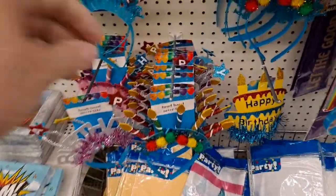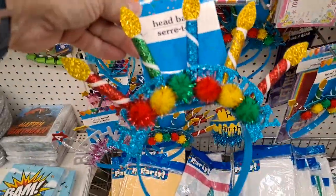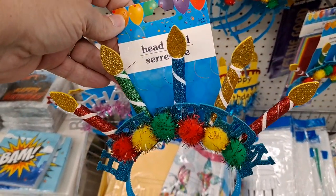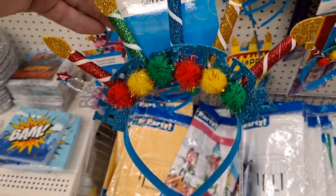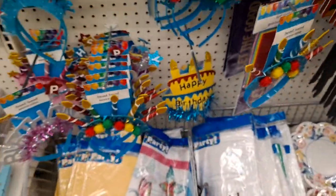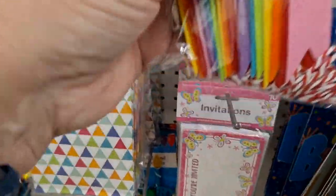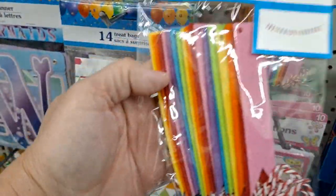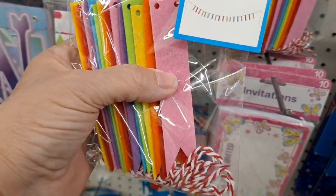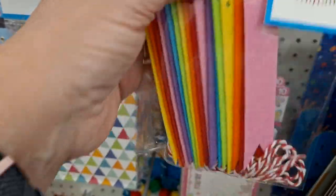So this may be at some others, but I don't recall seeing them at any of the ones I've gone to. These cute little happy birthday crowns with the candles on top. That's adorable with the pom-poms. Looks almost like a Statue of Liberty kind of crown. Oh, a cute little, this is a felt garland. So I imagine you could DIY this yourself or just get several that you put together. I like that.